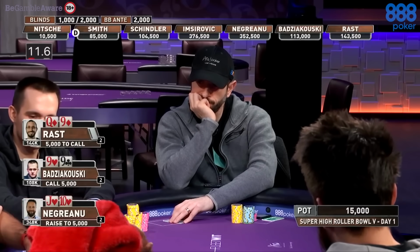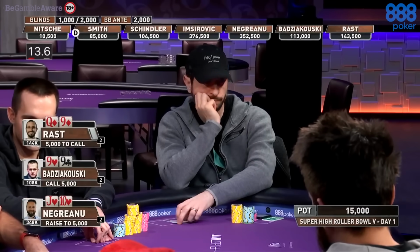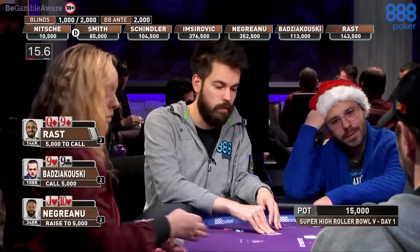And then actually, interestingly, Brian Rust folds Queen 9 suited in the next seat, which is a good fold, I think, but a hand that most weaker players would play. Three ways is a hand that's just going to get him in a lot of trouble. He's going to make worse flushes, worse pairs than the other two, just because they have such a strong range.